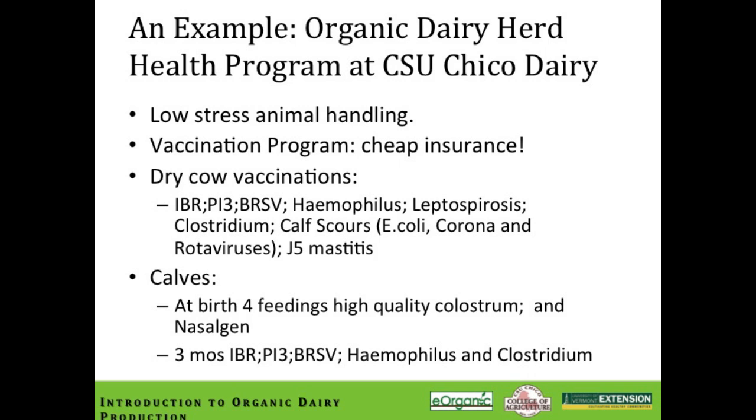Here is a list of the types of vaccinations that we would typically give to our dry cows. It's the IBR-PI3 BRSV complex with Haemophilus. We also vaccinate for leptospirosis because there is a history of lepto at the university farm. We also inoculate them against Clostridium, calf scours such as E. coli, Rotavirus, Coronavirus, etc., and J5 mastitis vaccine. So those are the kinds of vaccines that our dry cows would get prior to their next lactation.